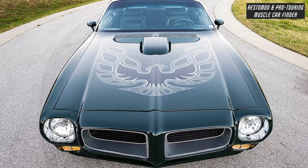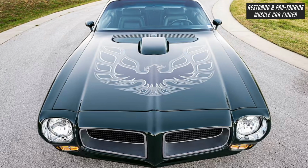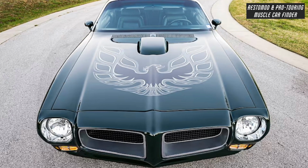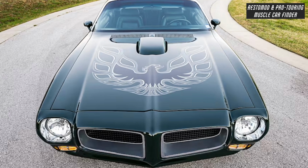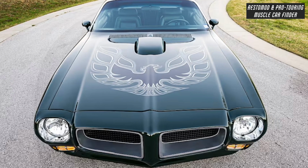Finished in Brewster Green, an extremely rare example of the 1973 model year. Brewster Green was a 1-year color, and there were only 146 Brewster Green Trans Ams manufactured in 1973, with very few of which remain 43 years later.